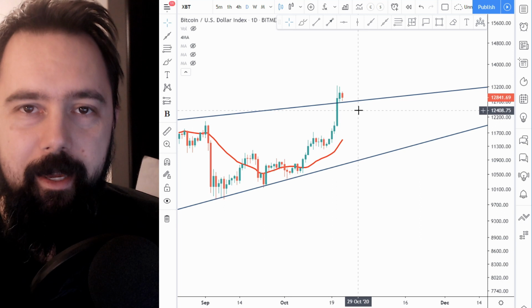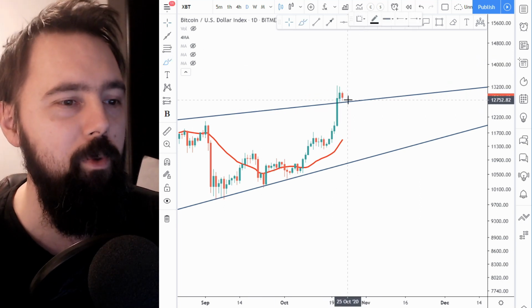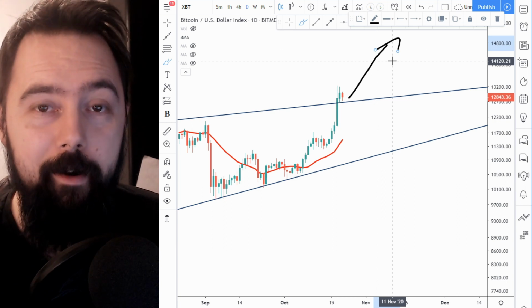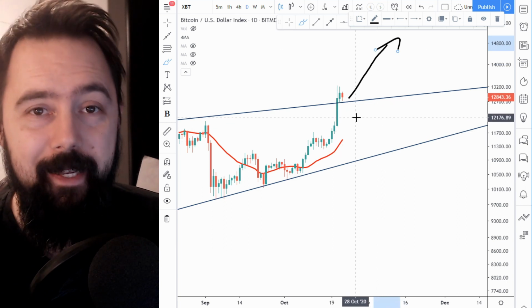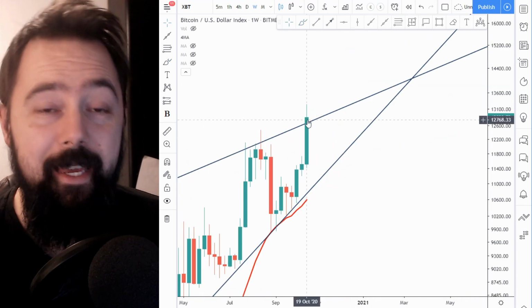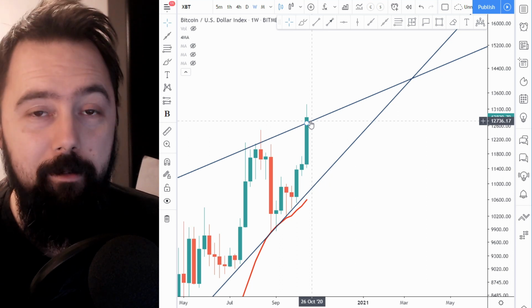So if my theory is correct, that we are actually testing it as a support, that means that soon, if the support holds, we're gonna moon hard again. And that means sometime next week, because first we have to see if the weekly is gonna stay above the line. If it does stay above the line, all good. And now you know what to do.